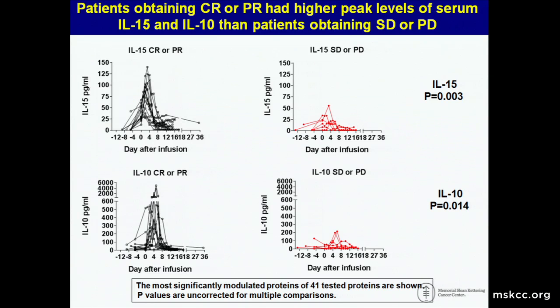And patients with peak levels of the lymphoproliferative cytokines IL-15 and IL-10 post-infusion, so they analyze cytokines pre- and post-conditioning, and then post-conditioning and post-infusion, whatever's going on in that milieu. But it appears that patients with complete or partial remission, or responding patients, had increased levels of IL-15 that reached statistical significance, as well as the lymphostimulating IL-10.